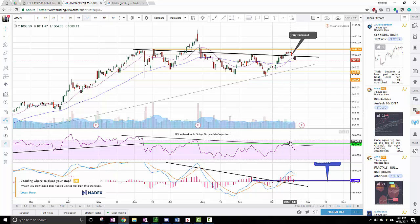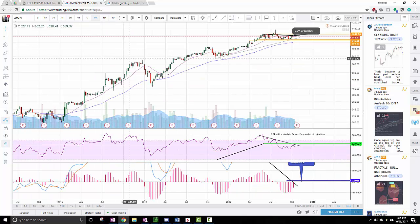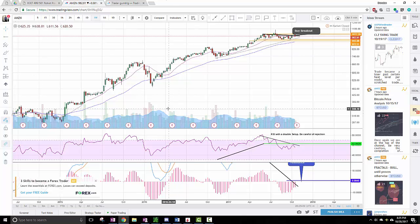So as you can see, it looks like we might be breaking down, and I might have to get out of this one this next week. So that's the thing. I'm in at 995, not 982. So a little bit down, maybe a percent or so. Next one. Actually, before we go into the next one, let's look at the weekly real quick.